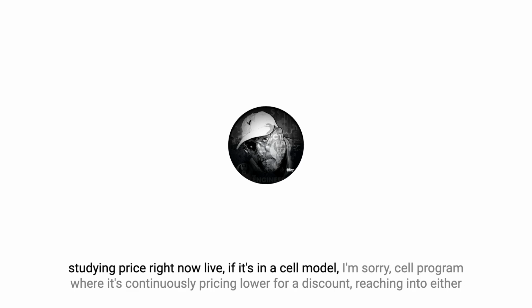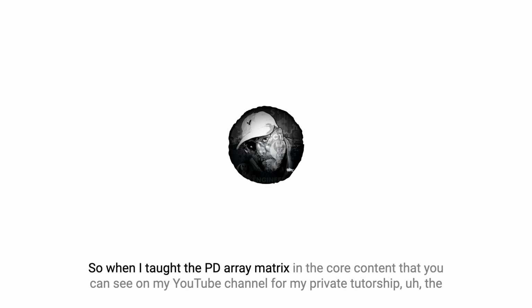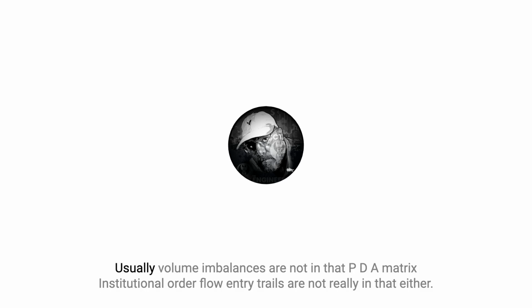If it's in a sell program, where it's continuously pricing lower for a discount, reaching into either an inefficiency, that's either a fair value gap or maybe a volume imbalance, or an actual gap, like a gap at the new day opening or new week opening. So when I taught the PD array matrix in the core content that you can see on my YouTube channel for my private tutorship, I gave out a very specific order of where certain PD arrays would usually form in their hierarchy. So the highest form of a premium array to the lowest form before you get to equilibrium, where they rank among themselves in delivery usually. Volume imbalances are not in that PD array matrix.